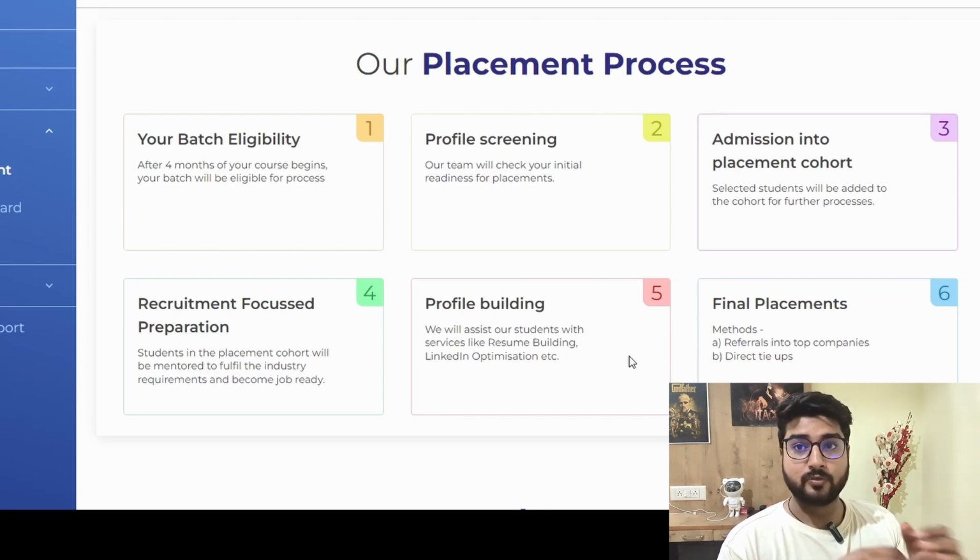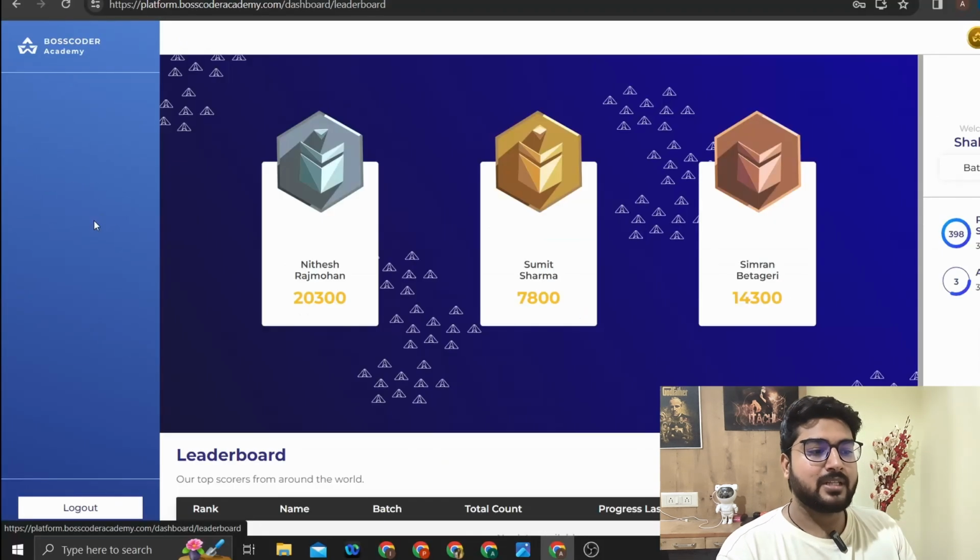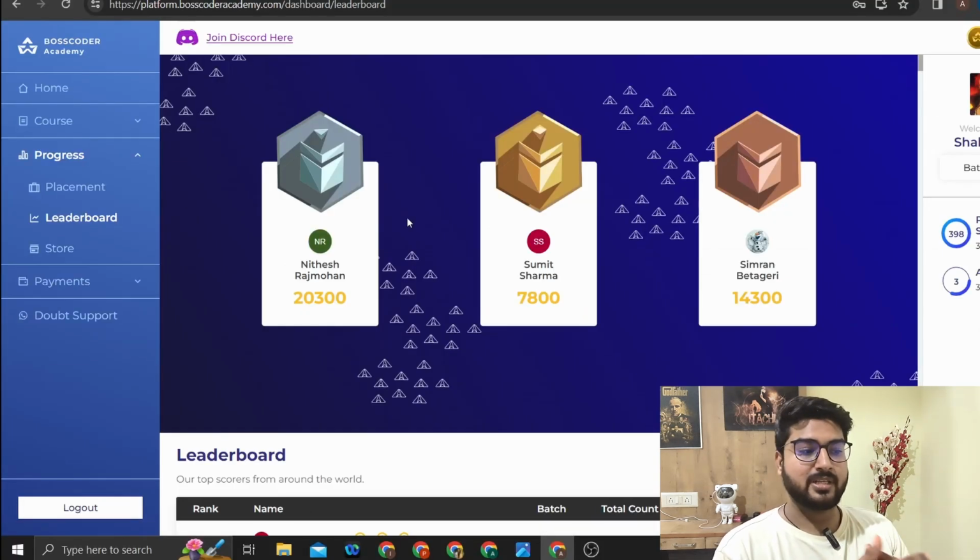So they do provide a lot of good placement opportunities, but you have to remember that it will also matter on how well you are going with the course. If you do well in the course, if you learn the things properly, then they do provide good placement opportunities.